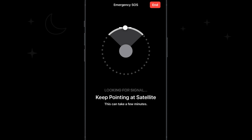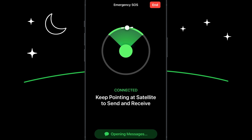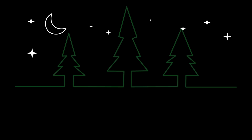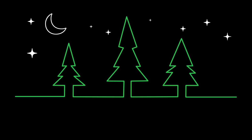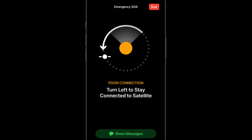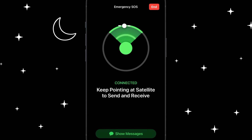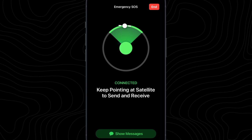The satellite connection requires a clear view of the sky and the horizon and won't work indoors. The connection may be blocked by tall buildings, mountains, dense foliage, or other objects. As the satellite moves, you'll be guided by your iPhone to follow along. If you can, try to move to have a clear view of the sky. You'll automatically be connected to the right emergency services provider.